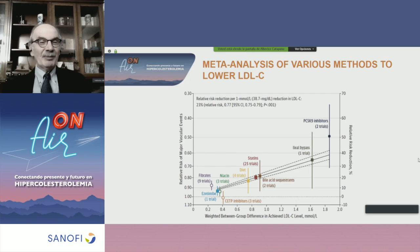The second point we all agreed upon, it doesn't really matter how you decrease LDL for the benefit, but what matters is how much you decrease it. And this is extremely important also to understand our recommendations.